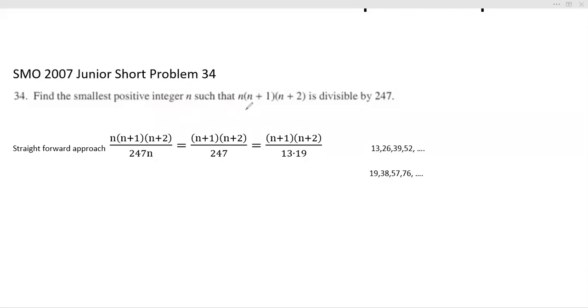Now notice that n equals 1 is not a solution to this. If we have n equals 1, then this product is 6, and 6 certainly, I mean, almost goes without saying, does not divide 247. Now this vertical bar means divides, and the slash means does not divide. To divide a number, you have to at least be equal to the number or more, right? So we can rule out n equals 1. That's why we can just divide through by n right here. n's not an answer. So we get this nice little form.